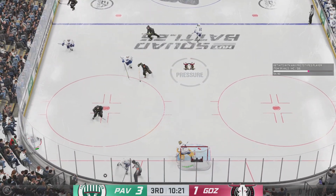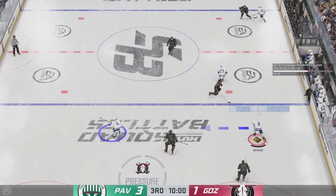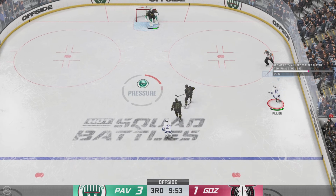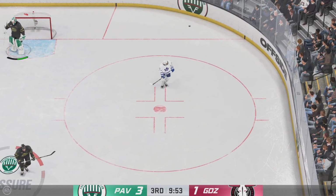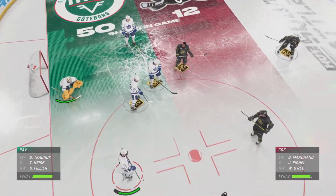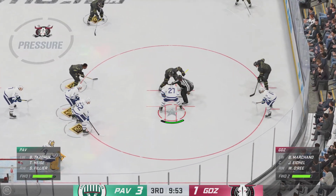Keeps a hold of it on the play. The Indians have it now. Makar's taking it from his own end. Play is blown dead with the offside. More than half the period has expired. It's a 3-1 hockey game. Lots of offense already.